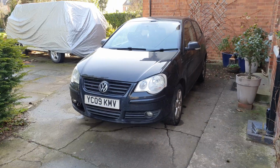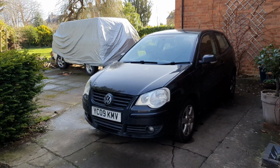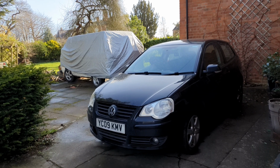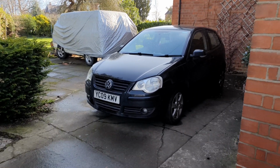We got our RAC out, they recovered the car back home. We had to push it up this driveway here, which is always fun, it's actually quite steep. And it turns out that the cam belt has completely snapped. So essentially it sent the pistons straight into the valves and smashed up all the head and everything. So it might have to be an engine rebuild.